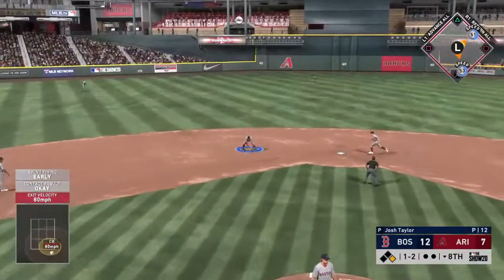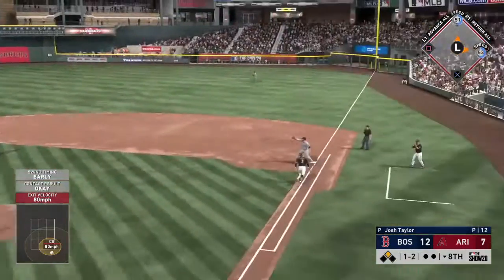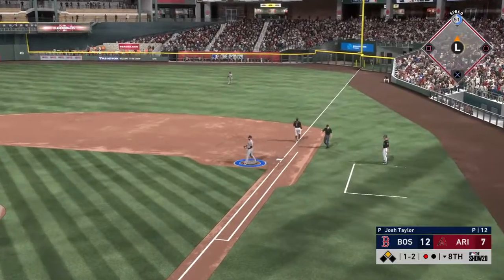A bouncer up the middle. Oh, and he can't come up with it. Throw on to first in time, 1 away.